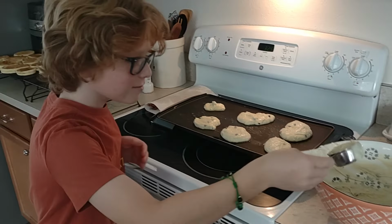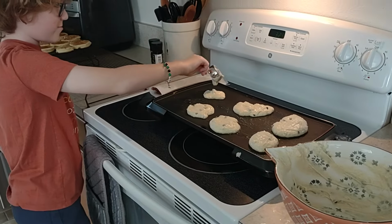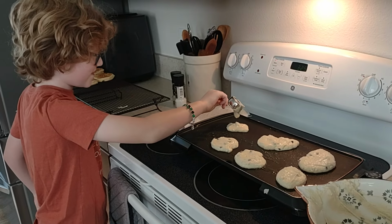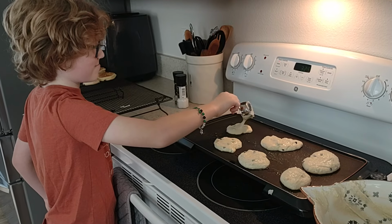We have an expert pancake maker in the house. What kind of pancakes are we having? Some kind of weird shapes. What's in them? Chocolate chips. Yeah, because you do it right.